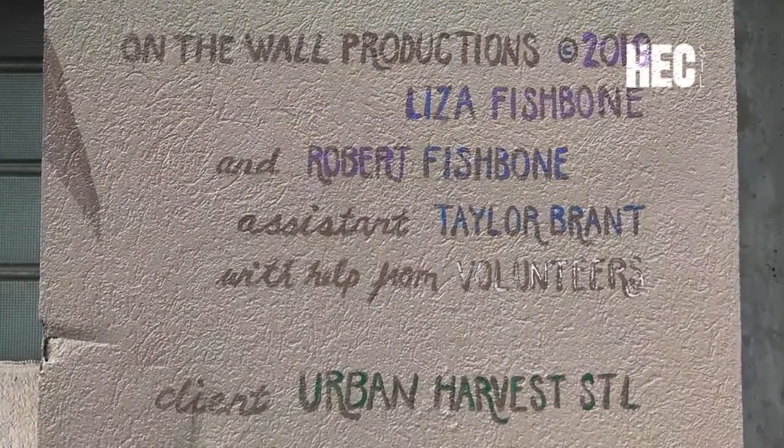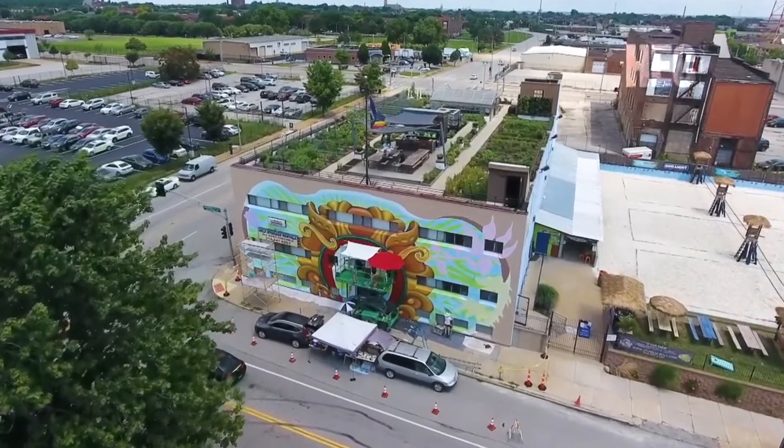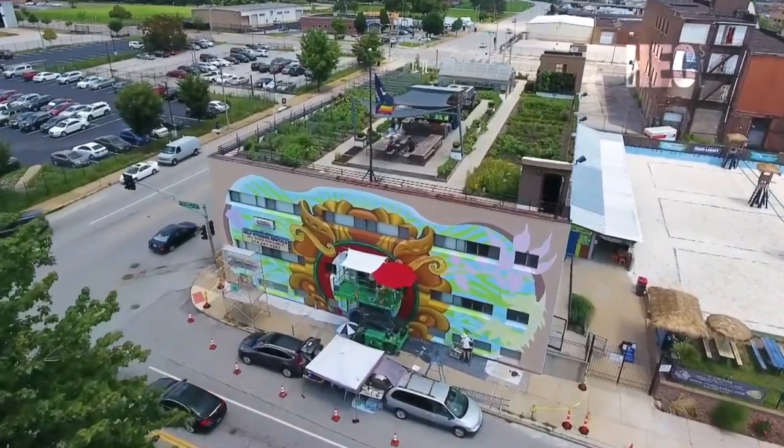Each mural that we do is site-specific. We look at what happens in the area, what kind of people live here. Is there a rich history we can tap into? What's the mission or the goal or the vision of the client? So Urban Harvest STL exists to grow food and grow community. And I think that aspect of community growth is really tapped into with the mural.